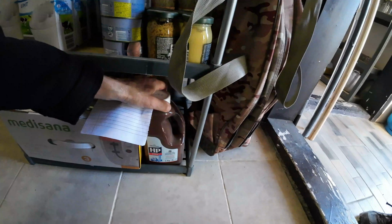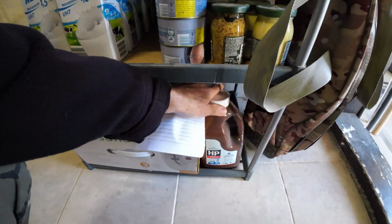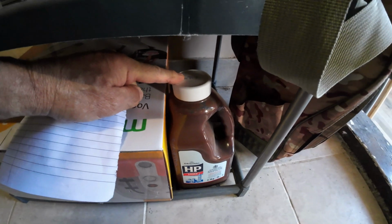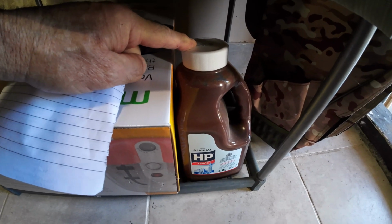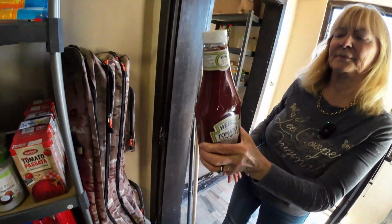HP sauce. You can buy HP sauce here, can't you? You can get the Heinz tomato ketchup easily. Where do you get this then? That came from Metro, which is like a big cash and carry type place. That's why it's in big bottles. You just have to fill your small bottle up with it. But you can't buy small bottles of brown sauce, which, for an English person, is a disaster, isn't it? That's the Heinz tomato ketchup you get here.